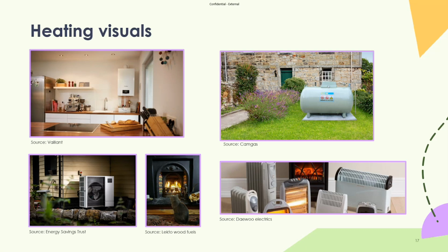So we've just got some examples here. Gas boiler, top left, an example of a gas tank on the right-hand side. We've got a heat pump, an open fire, and then some electric heaters of the plug-in variety, recognizing that storage heaters are much more of a fixed example.